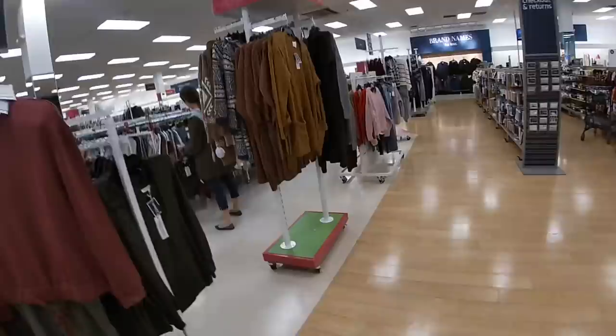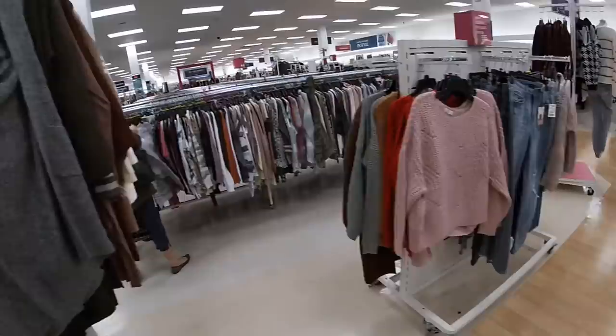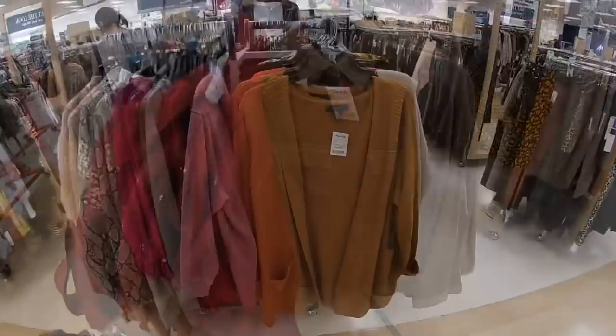Pink rose, $16.99. That one is 20. Gray. This is 30. I have that red and a, oh no, this is different. $24.99. Tahari, 25. That's a nice hoodie.